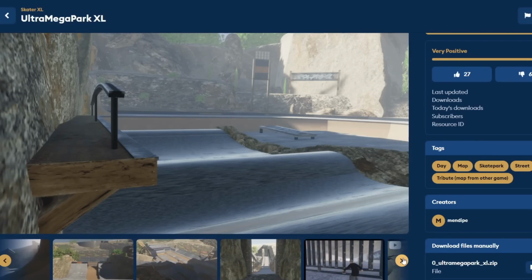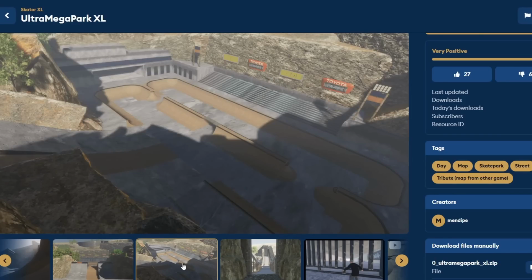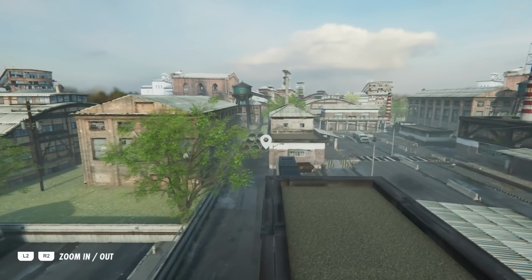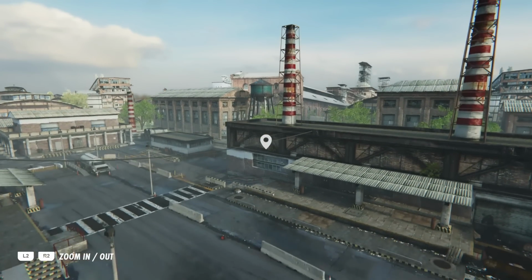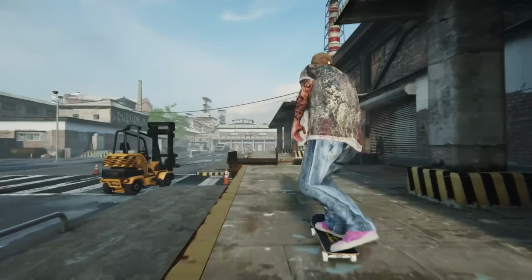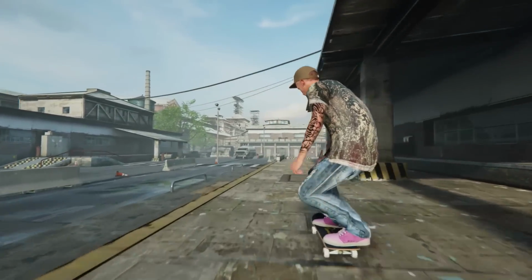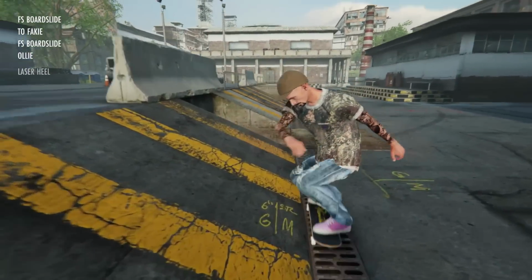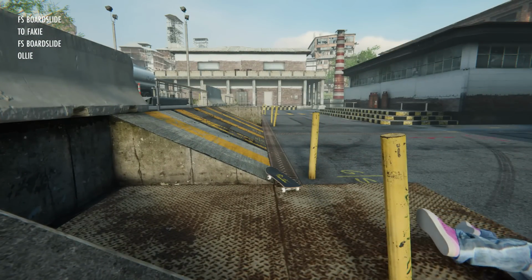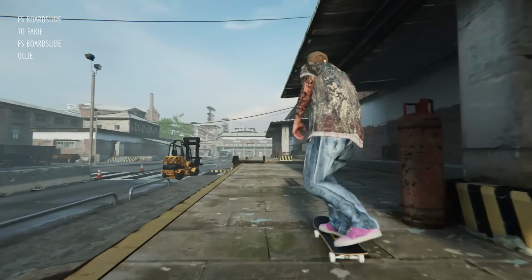So I don't understand why console players can't also have access to this content if it's being provided to a third-party server. From what I have seen, there is a lot of talent out there and plenty of continued support for this game, both from Easy Day and the fan base, so I'm glad at least that this game, despite its shortcomings, has been able to maintain its cult status.